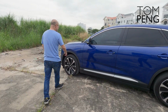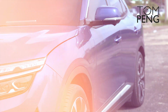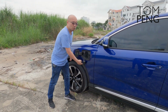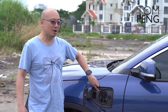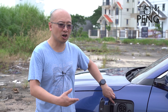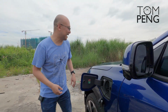Now, the charging port is right over here. There's only one of them. So you have to open the charging port from the display inside. And once you open the charging port, you gotta pull this out before you put the VinFast charger in there. There is actually a V here that will show different color depending on the charging status. So for example, it's green if it's full. If it's yellow or red, it means something, I don't know.